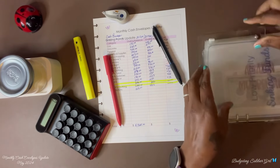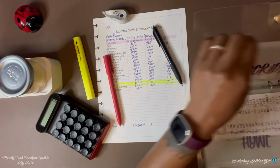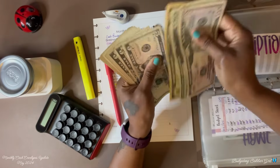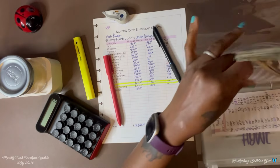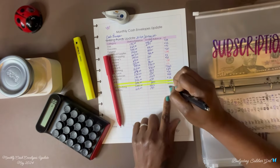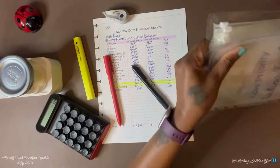And last is our subscriptions. $145. $107 minus $145. So we gain $38. And that is it for this binder.